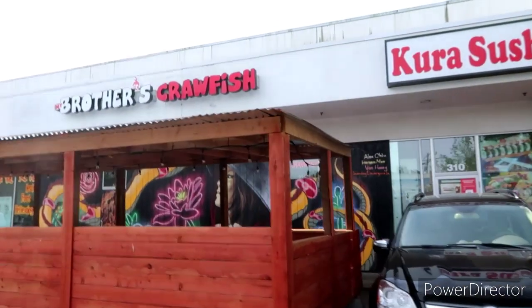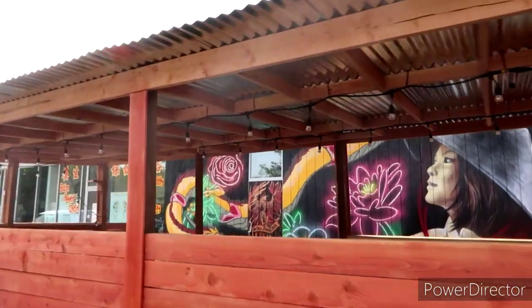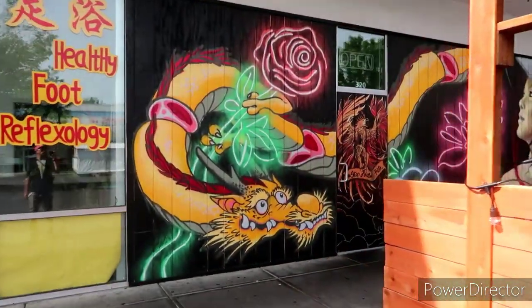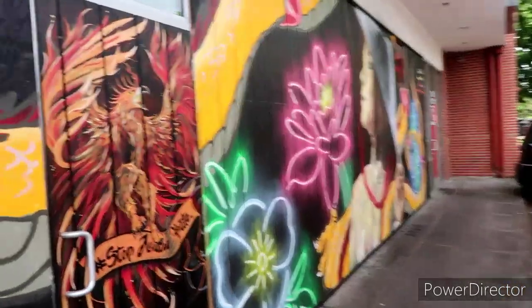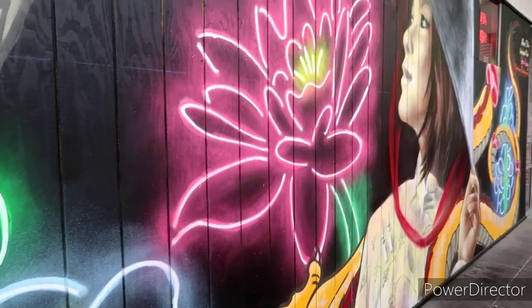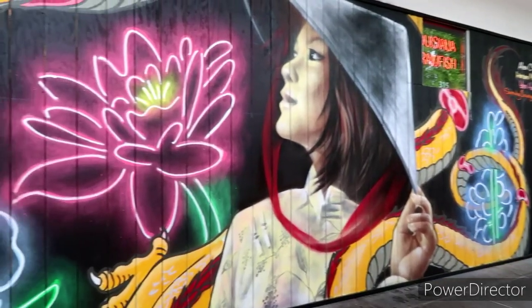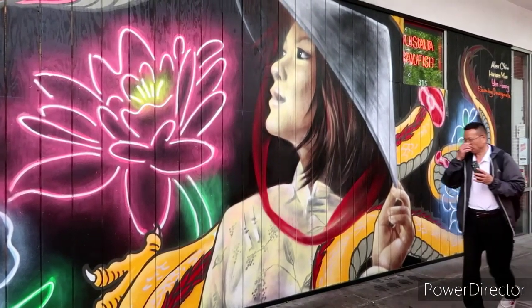Check out this mural here on Brothers Crawfish. I've yet to try these guys, but that mural looks pretty darn awesome. With the rose on there. Oh, look at these dragons. That is very cool. Wow, this is very detailed. Look at that, like a phoenix. It looks like it's glowing, like those are actually neon. Very cool. I love that. I'm not sure what kind of flower that is, but that is really pretty. Very cool.